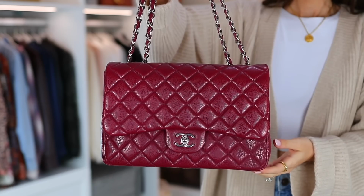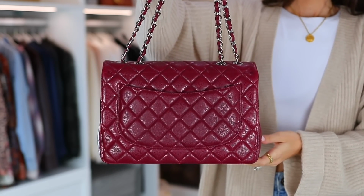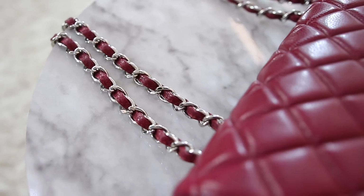This was definitely a really good purchase, kind of like a safe purchase, if you want to call it that. Like I knew I would love it. I knew it was a good purchase. It's this Chanel Jumbo flat bag in a beautiful burgundy color. It does have caviar leather. It's silver hardware. It's in excellent condition, like perfect condition.